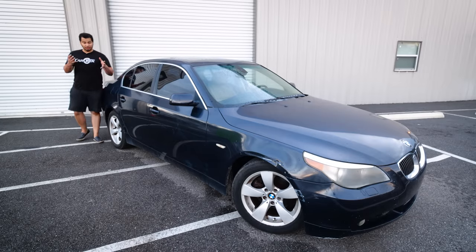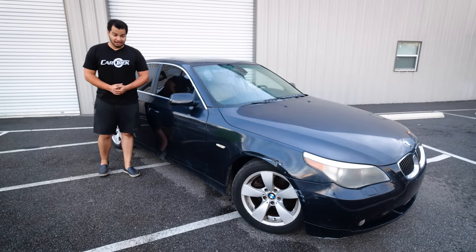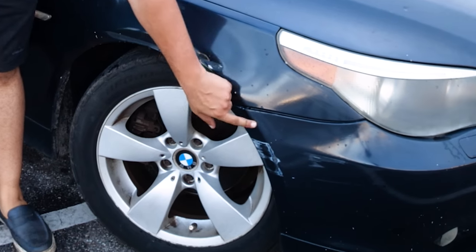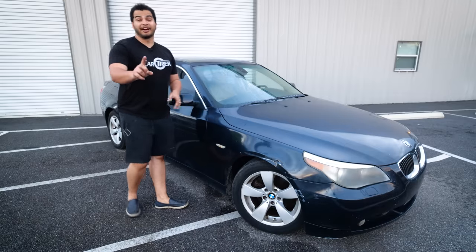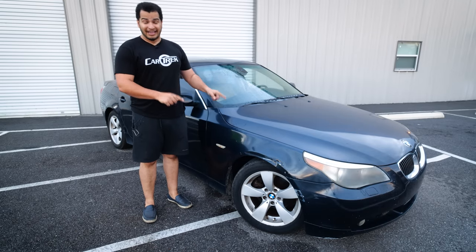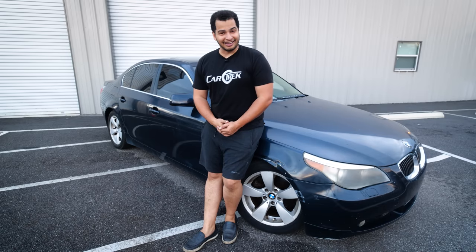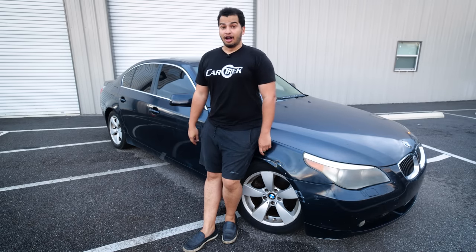So now that we've seen what's going on with all the electronic computer modules in this car, it really isn't that bad. And if you look at the body, it also isn't that bad, other than this and this and generally this. But right now is around the time when I take this car on a test drive and tell you everything mechanically wrong with it, except for one problem, and that is this car is full, and I mean full, of roaches.